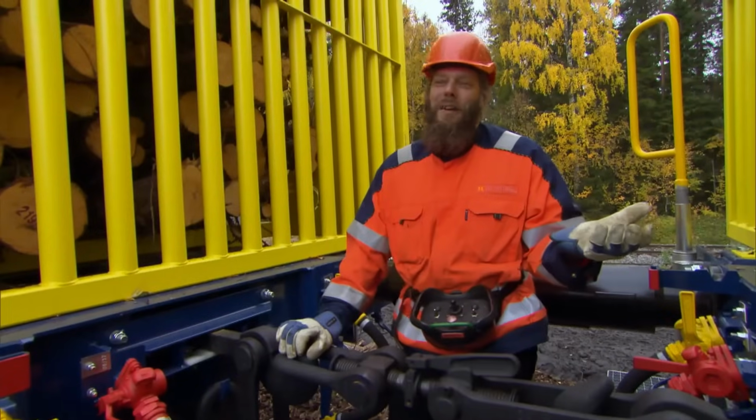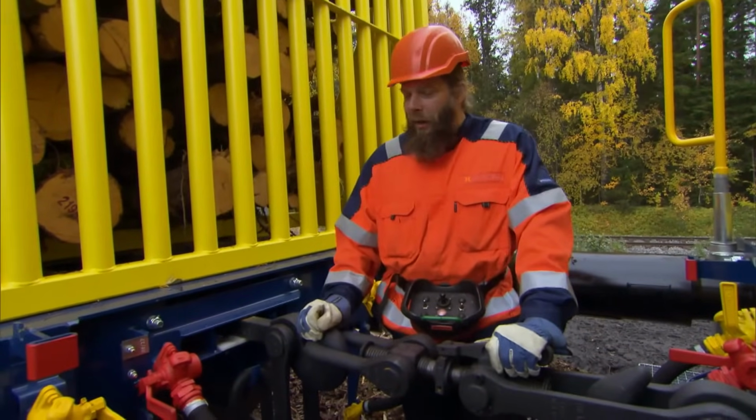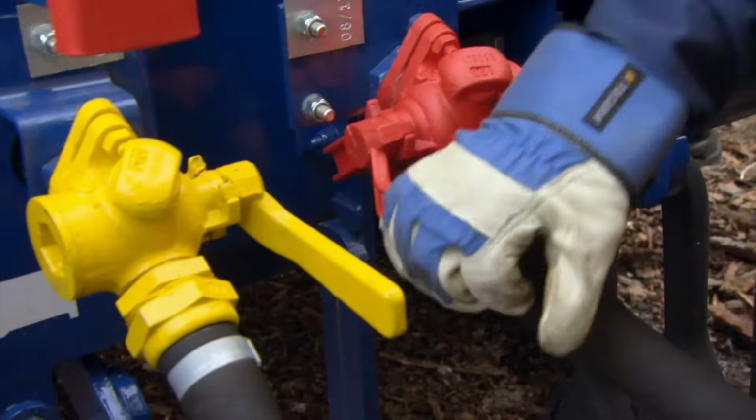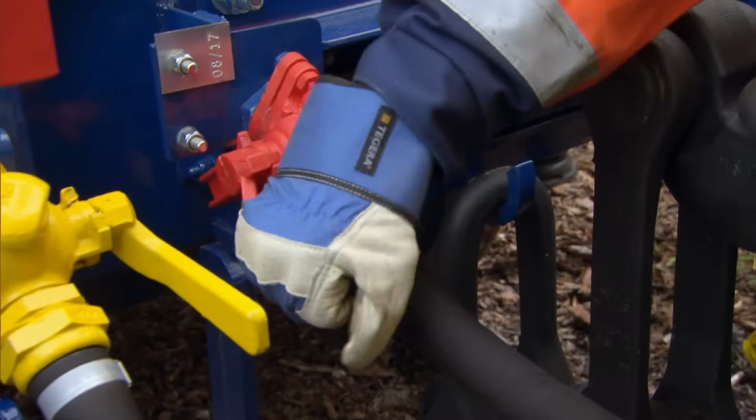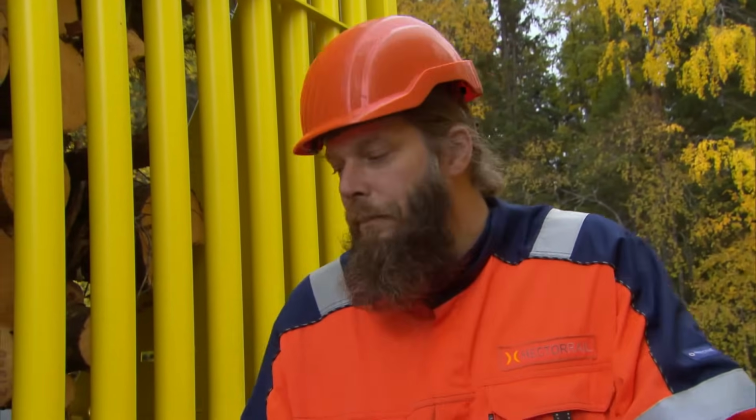If you have very loose couplings, they can snap. Now this is brand new wagons, so I expect them to be all right. But you check all of these things, like these handles. If they are bent and out of place, they can catch a platform or something. That could be potentially very, very dangerous.